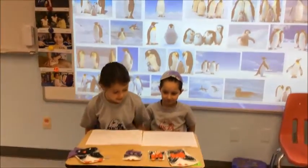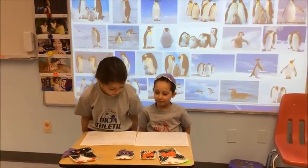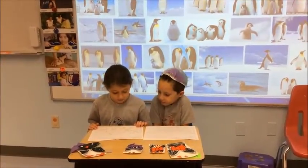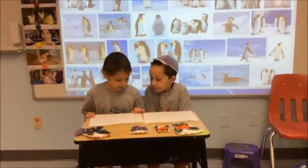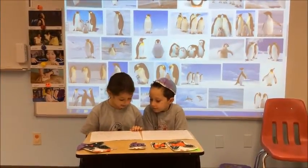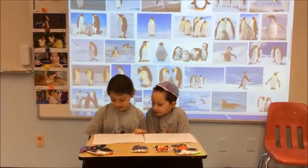Research team, Jamie and Alec. It is a penguin. It moves. It has black and white feathers. It moves by waddling. It is interesting that it lives in hot weather too.